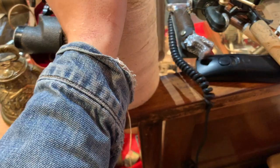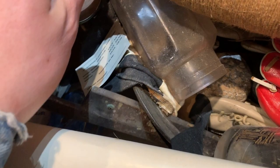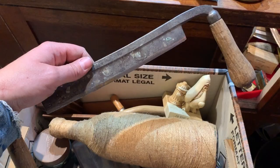Nice little general store. There's all kinds of goodies in this box. This is for removing bark off of logs. That little piece right there. If you're making log cabins, see if I can get it out. This is what you do. You pull it towards you and it shaves the bark off of a tree. Kind of an interesting little piece. It's got a really sharp edge on it. That thing would probably be used like right now.